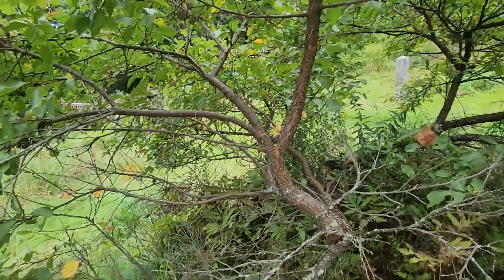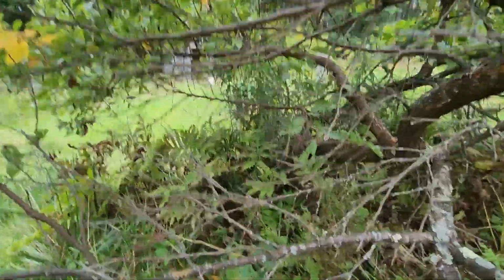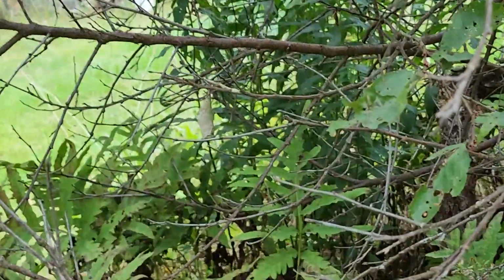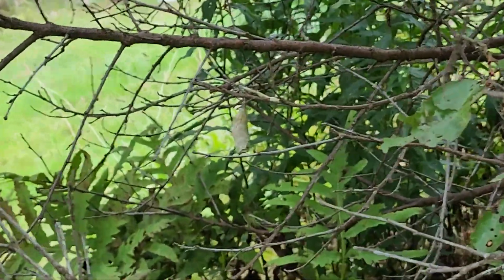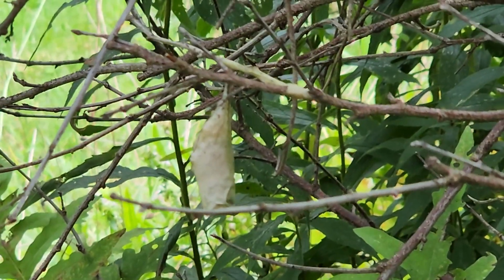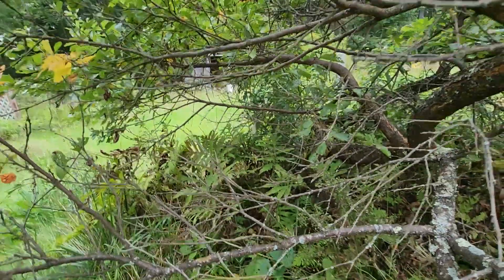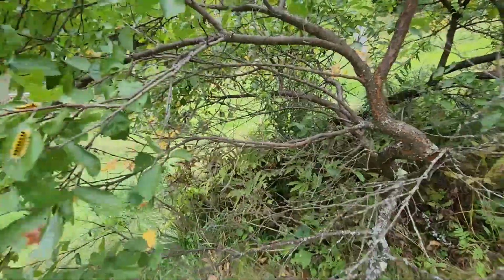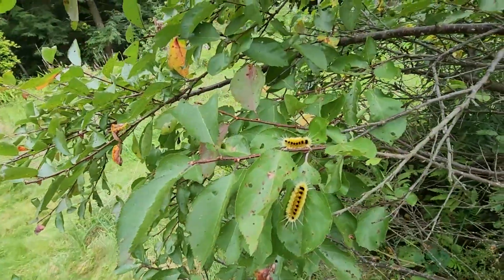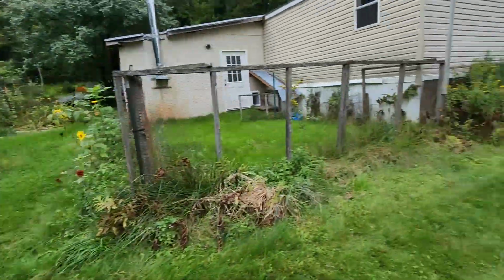And I did want to show in here. Yes, there it is. So as I was walking around earlier and looking, I spotted this. I'm pretty positive this is a chrysalis here. What type of moth? Don't know. But I'll be keeping an eye out for more. I'm sure we're going to get a bunch from these tussock moths here. But that particular one I'm not sure of.